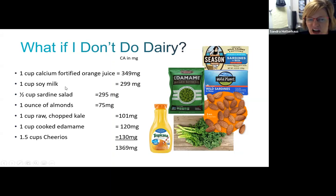A cup of soy milk or other nut milk, you'll want to look at the label, but most of those are fortified with calcium as well. So you might get up to 300 milligrams there. I have on my Pinterest page the recipe for sardine salad, and I'll get you hooked up with that if you're interested at the end here. But that's a great way to supplement and get some more calcium in the diet.